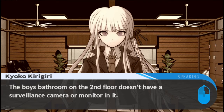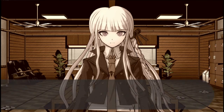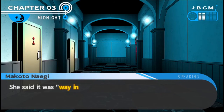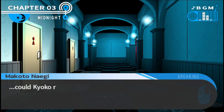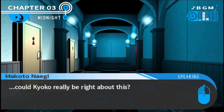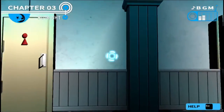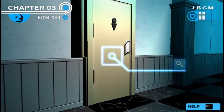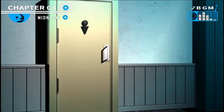The boys' bathroom on the 2nd floor doesn't have a surveillance camera or monitor in it. And then the storage closet there, way in the back. She said it was way in the back of the boys' bathroom storage closet, but could Kyoko really be right about this? Bro, we're really not questioning that she went into the boys' bathroom. Yeah, and way in the back. Is she about to kill us? Oh, it's in the back.